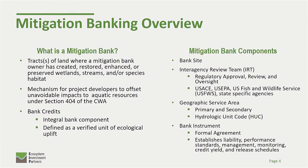So with all that being said, maybe you're thinking mitigation banking sounds like a neat idea. What is a mitigation bank? I would say there are 4 main components to a mitigation bank, and that includes our bank site, the interagency review team, the geographic service area, and the bank instrument. Mitigation banks go through the same rigorous permitting process as everybody else. I mean, typically it's maybe a 2-year process, if not longer, to establish a mitigation bank.